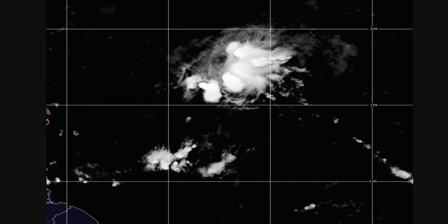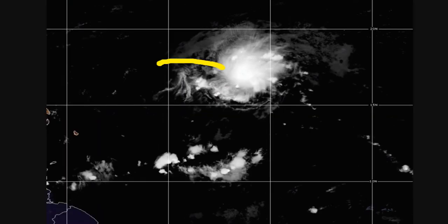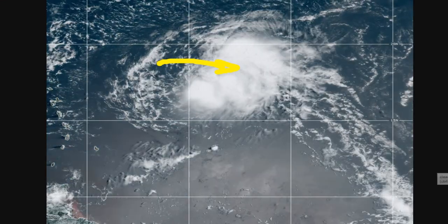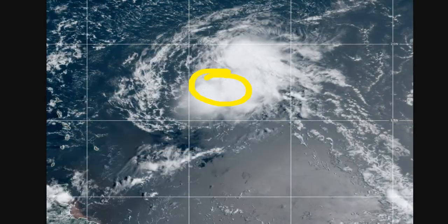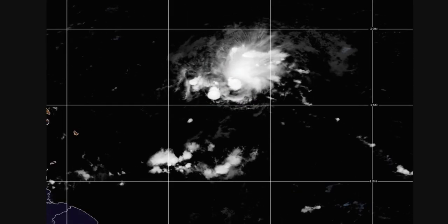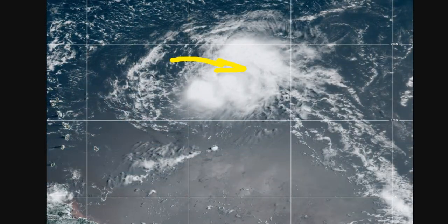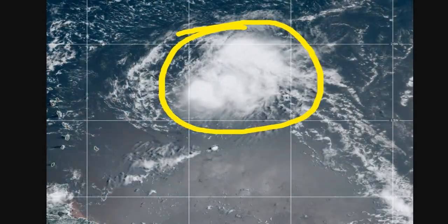Another satellite imagery area here. So here it is, the system. As you see, it's definitely getting a little drier, really getting into the system. We had a huge blob right here. We had a huge new center right there. And now it's opening up, as you can tell, really starting to open. We've got some dryer air coming in from here. So yeah, definitely expect this to look a lot more disorganized as we go throughout the day.